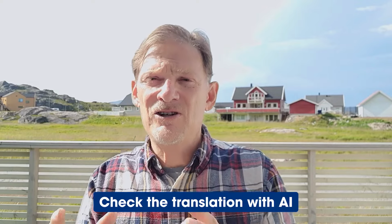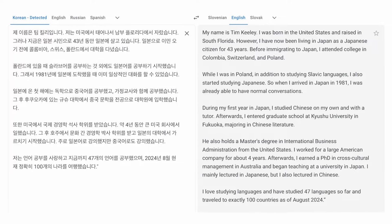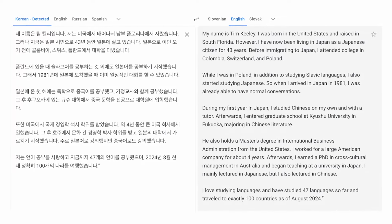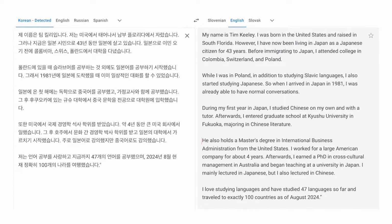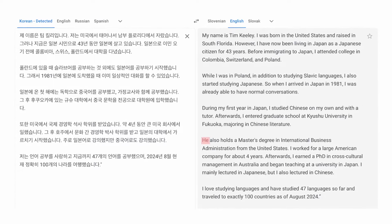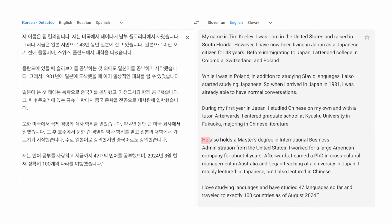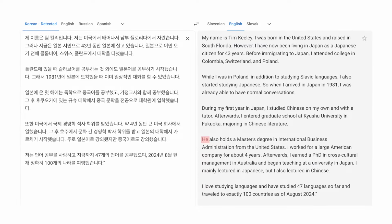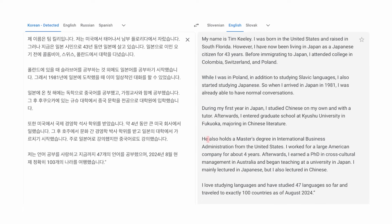The next step is to check the translation with another AI. You can see that I used Google Translate here, but simply use your favorite translator. At first glance, the translation looks good. Note the use of the pronoun he instead of I in the second to last paragraph. That is something you encounter when using AI to translate Korean and Japanese to English, and no pronoun is specified in the original text.